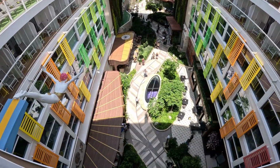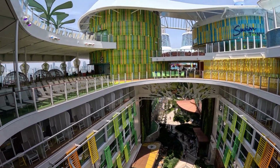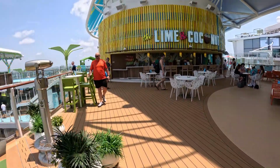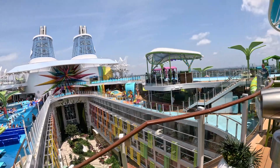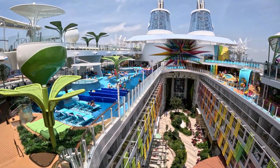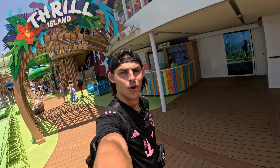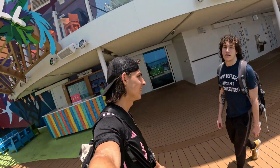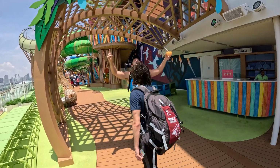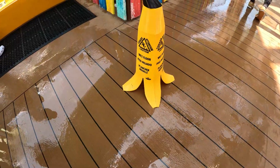As you can see, we have Central Park down here. We have up here the Lime and Coconut. This is actually the biggest pool on any cruise ship. The Wheel Island! World's largest water park at sea. Aiden came prepared with his sweatpants on. Let's check it out. I want to get a picture of last year, so I want to take a picture of me. Whoa!